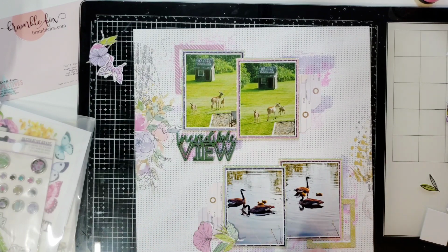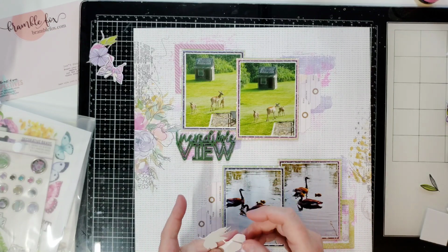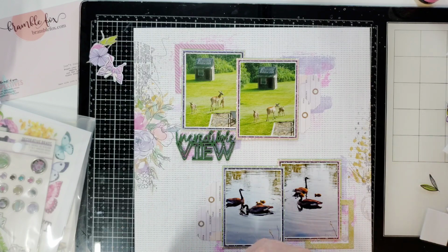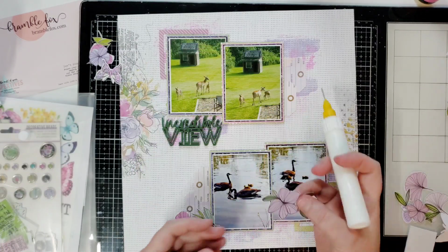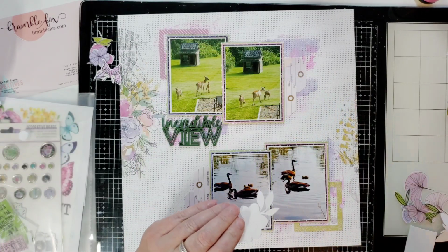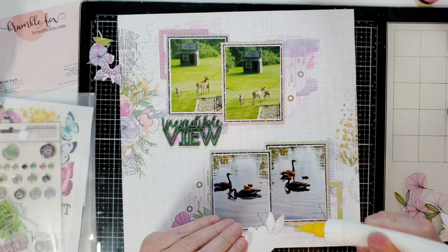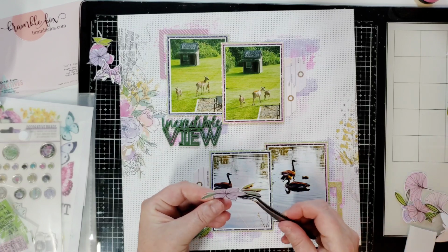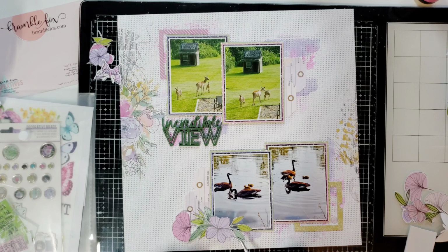So like I said, I fussy cut a ton of these florals, which I love. And because this photo is on foam, I'm going to need to put the flower on foam. So I'm just going to go ahead and start making floral clusters. Then I'm going to come in with this Paper Snip floral. I'm just going to put some glue on the back of it, little bits, so I don't want it seeping out all over my photo. And I'm just going to cover up that right there where it looks a little odd.